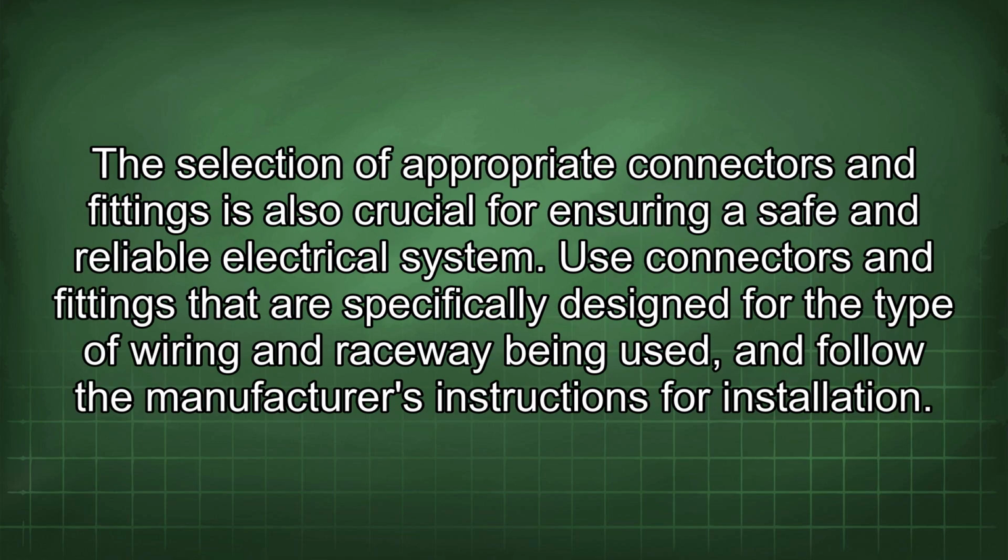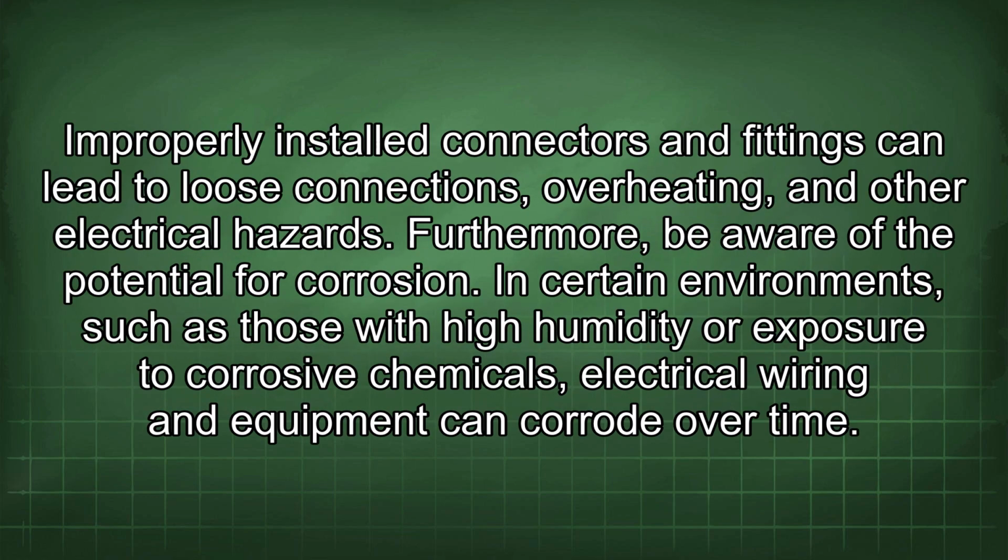The selection of appropriate connectors and fittings is also crucial for ensuring a safe and reliable electrical system. Use connectors and fittings that are specifically designed for the type of wiring and raceway being used, and follow the manufacturer's instructions for installation. Improperly installed connectors and fittings can lead to loose connections, overheating, and other electrical hazards.